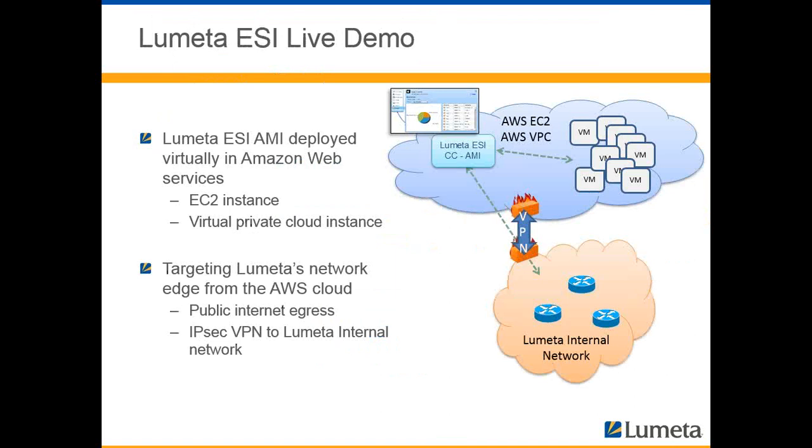So what I'd like to do is very quickly just show a live demonstration of ESI as we wrap up this discussion. In this particular demonstration, we actually have an Amazon Web Services EC2 instance, as well as a separate virtual private cloud instance that's been spun up. That instance is targeting the Lumeta internal network from the outside, and we're actually able to take a look at what we can see in terms of paths, traffic flow, and let me just jump to that.